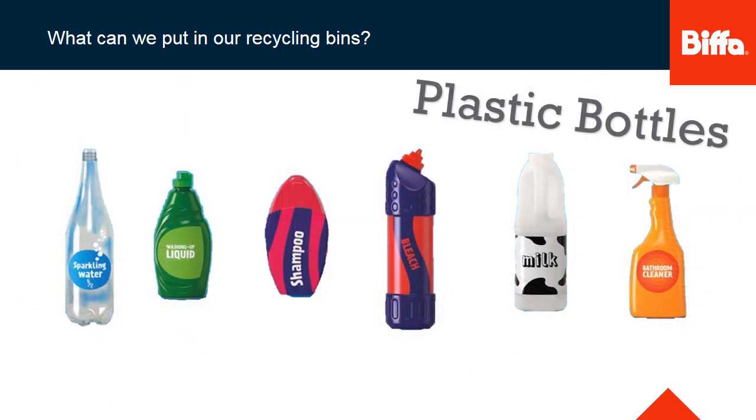Remember, the only plastic we can recycle is bottle-shaped. Other types of plastic must go in the grey bin for general waste.